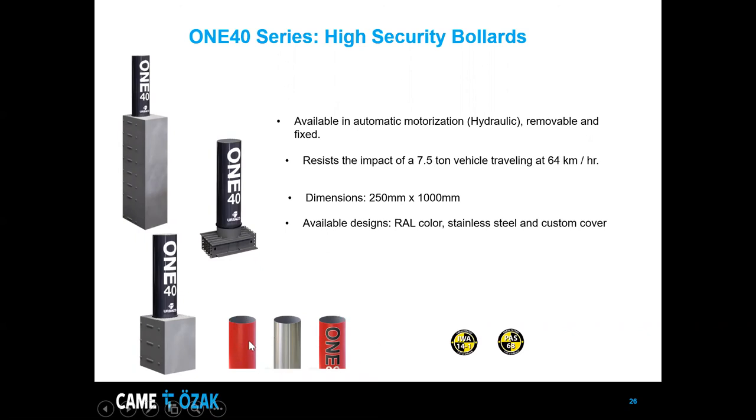We have the cylinder sleeve, which is available in any color, the stainless steel as well right here, and then the custom cover. So we can offer whatever option you wish. These are also made of high resistance steel, and these are the certifications that these bollards have.